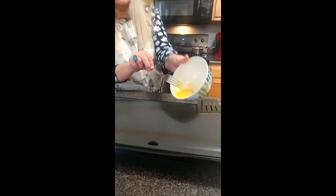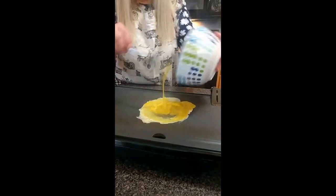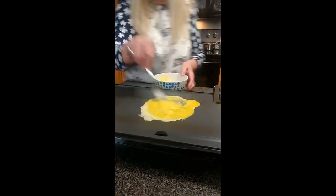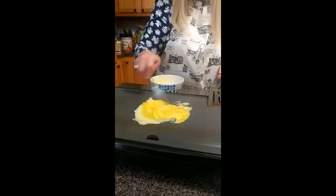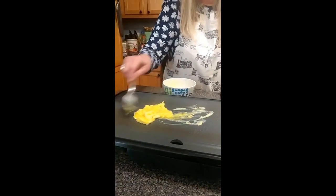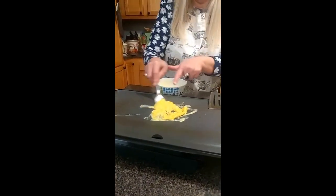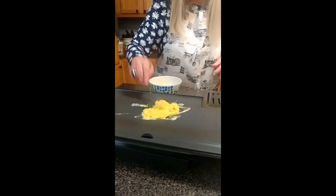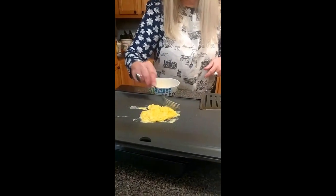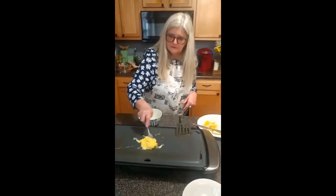So, here we go. It's all good. Now, if you want them soft, you're going to take them off right after this. Because there's going to be a little bit of yellow in there, a little bit of the white. So this would be soft scrambled. And see all that where it's still kind of liquidy? And then you let it go a little bit more.